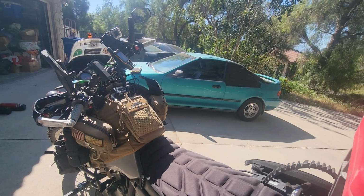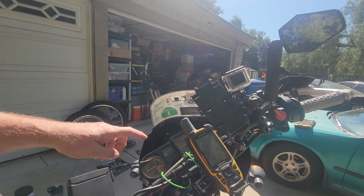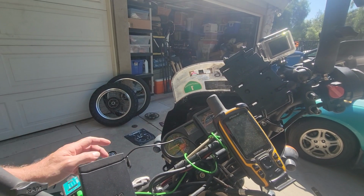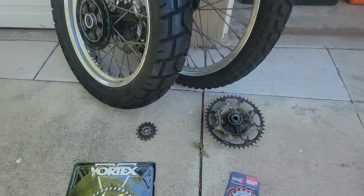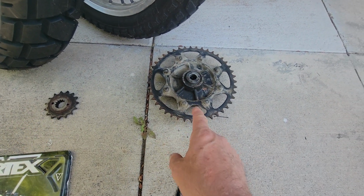One thing I found out on the bike, a couple of things. At 70 miles an hour, I was cruising at about 5,000 RPM. I'm going to talk about some of the gearing. The gearing that's on the bike is this gearing here. These are just older ones. 15 in the front, 43 in the back.